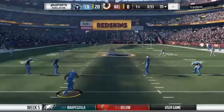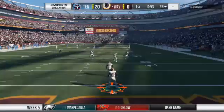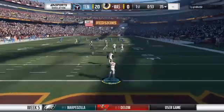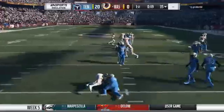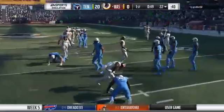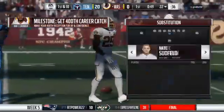Set now to kick this one away, and off it goes. This is fielded at the goal line. And he'll get it up past the 20 to the 22-yard line. So out now come the Redskins.